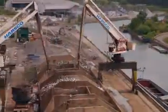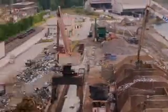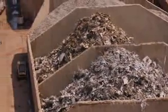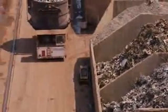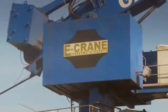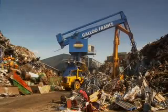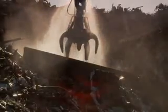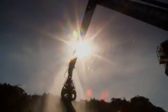E-Crane Worldwide doesn't just supply cranes, they supply turnkey scrap handling solutions. E-Crane engineers have visited hundreds of mills, terminals, and scrap processing facilities around the world. This vast experience provides important value-added features. There are no lifting, climatic, or logistics challenges that we have not experienced and are not ready to address.